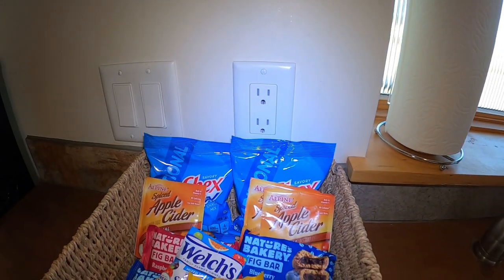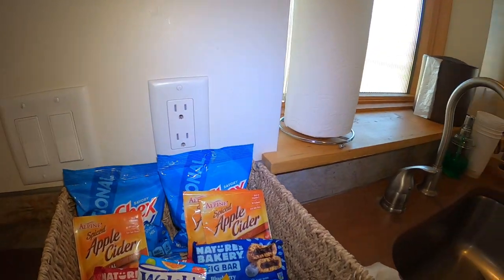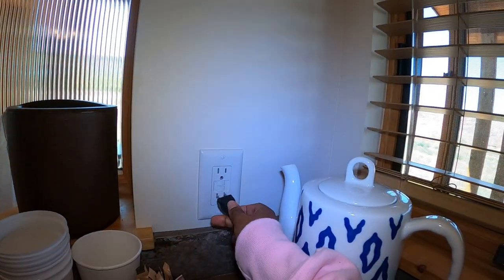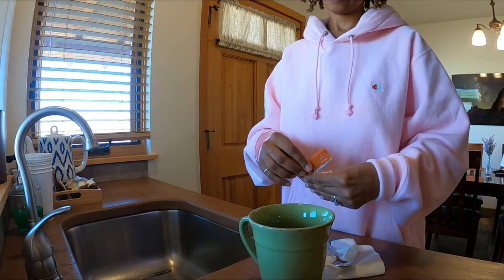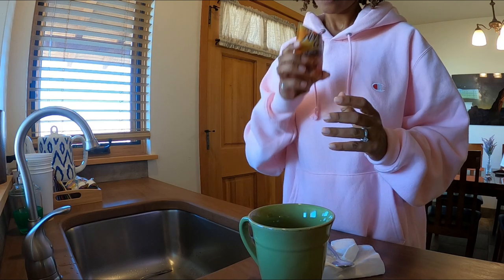Actually going to make myself some spiced apple cider. So when we came here, they had a whole little basket of different little goodies, cookies and chips and stuff, and I'm gonna try this cider. I had apple cider a long time ago and I actually didn't like it, but I'm gonna try it and see if I like it this time. Who knows? Already put some water in here and I just need to plug it up and turn it on. Gotta do the smell test.